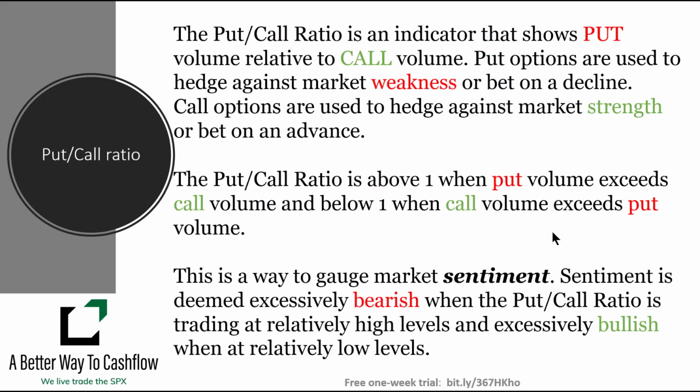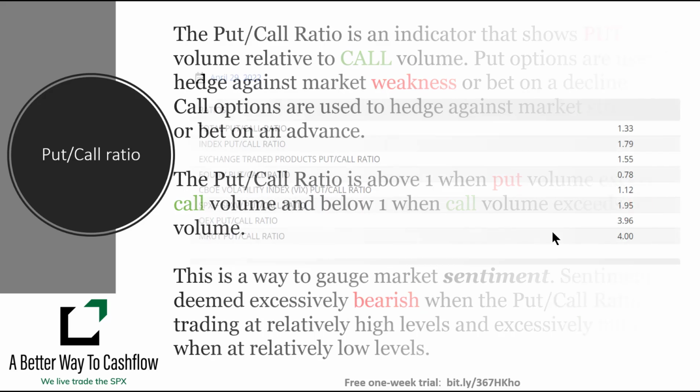One of the things that we do look at is the put call indicator, that ratio, if you will. The put call ratio is above 1 when put volume exceeds call volume. It's below 1 when call volume exceeds put volume. So in other words, it's just looking at market sentiment, and we look at the market as being bearish when the put call ratio is high, and bullish when the levels are low. So again, above 1 would be considered bearish, below 1 would be considered bullish.